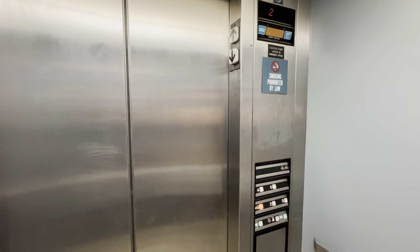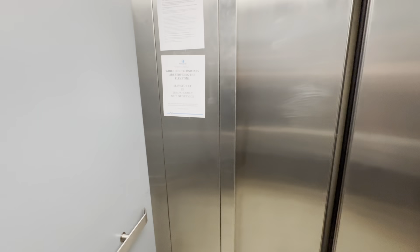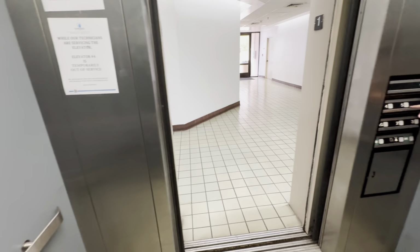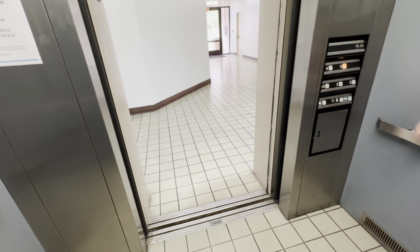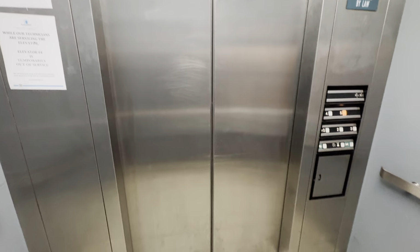Maybe we'll take this thing one more ride and switch on the top floor since it's more quiet. Actually, I saw a sign that elevator 4 is staff rest service. Maybe it's a completely different elevator. Actually, never mind. This is elevator 5. Elevator 4 is probably broken.